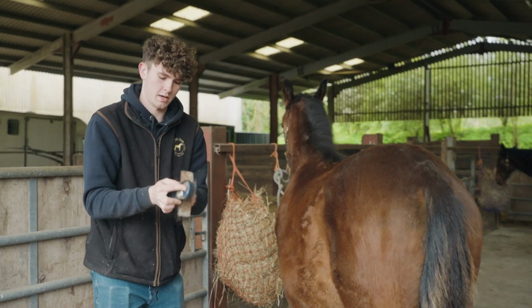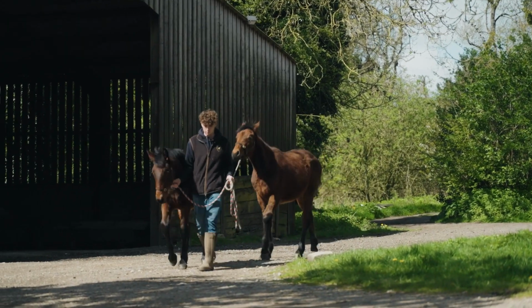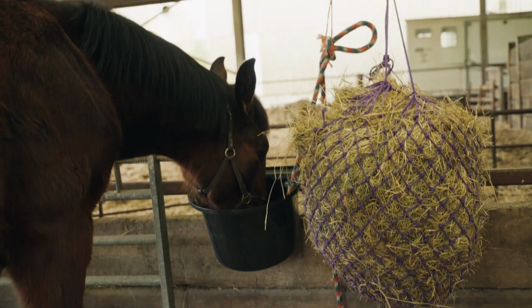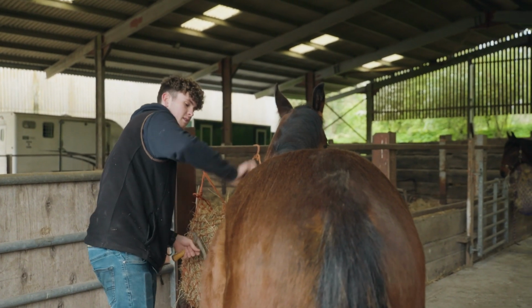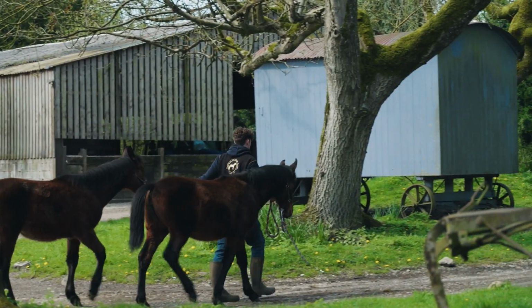So the day starts with me coming in, 8 o'clock I usually start. I will bring these lovely 2 in, tie them up, give them their morning food, and then after they finish that, they have a good old brush, and if the weather permits, a nice walk around the yard for a bit of desensitising to loud machinery, traffic, all those sort of things.